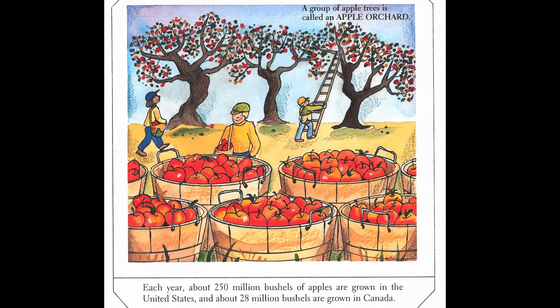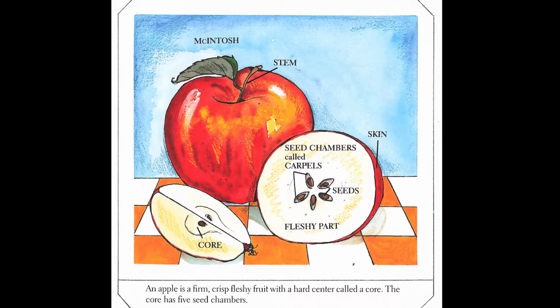A group of apple trees is called an apple orchard. An apple is a firm, crisp, fleshy fruit with a hard center called a core. The core has 5 seed chambers.